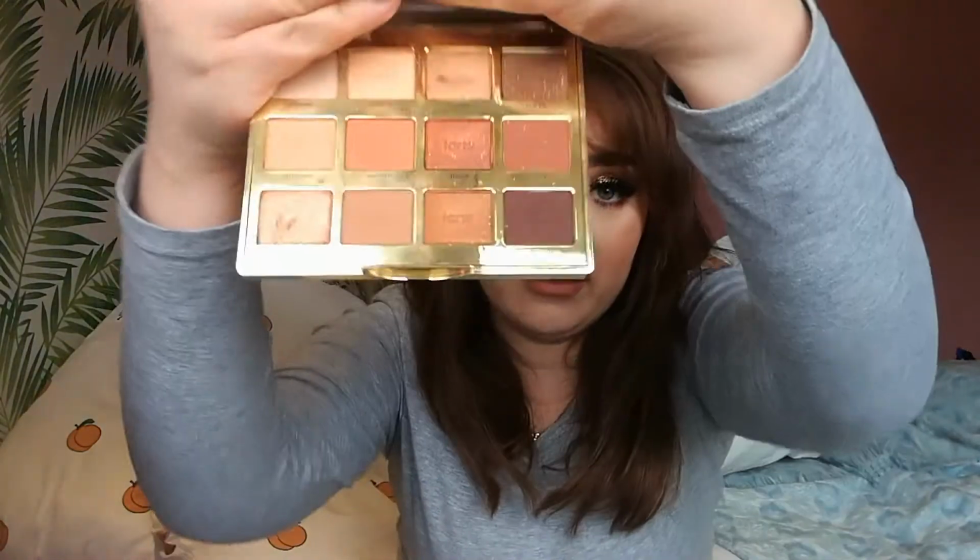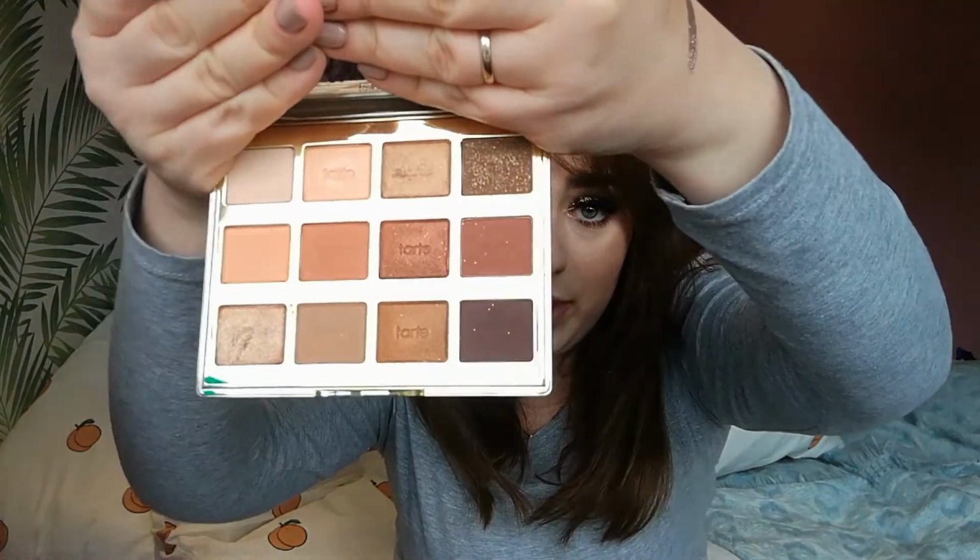All right, the final product, which is a miss, unfortunately. So disappointed. This is the Tartelette Toasted Palette. Now, I did a video on this. It was first impressions, and I'm just so sad. Oh, look at these colours though. They are just so beautiful, but I cannot get over how crap the shimmers are in here. I know I keep going on about it, but they are just horrendous. They crumble, and I just hate it.